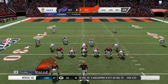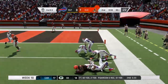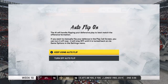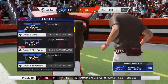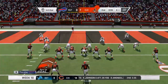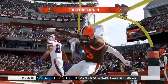So 2nd and 8 here after the pass play for 2 yards on first down. Going to the air again with Mayfield. Completes this to Callaway over on the right side. And they do get him down, but not before he's able to slip it inside the 5-yard line. Mayfield with it once more. And this is caught. Touchdown, Cleveland.